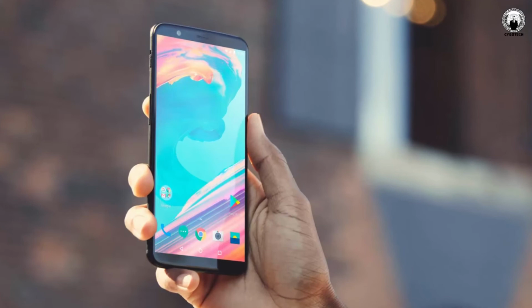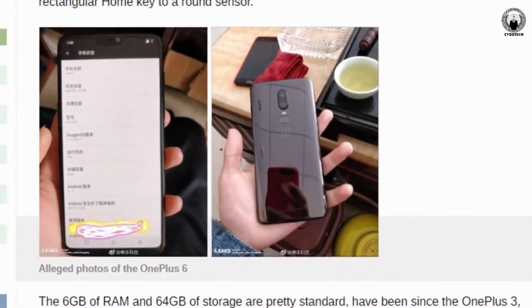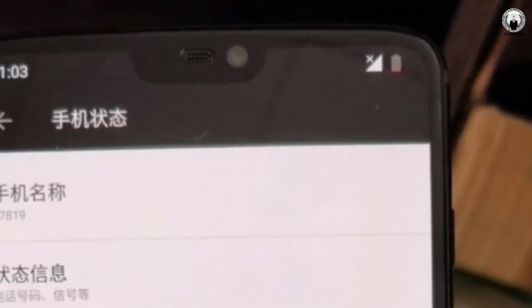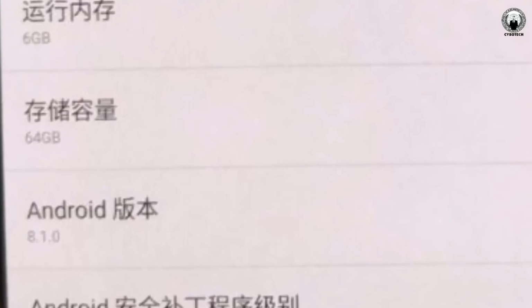The OnePlus 5T in November moved to an 18:9 screen. So what will the OnePlus 6 be like? If these photos are to be believed, it will be a part iPhone X and a part Galaxy S10 Plus. The front shows a notch in the screen big enough to hold the earpiece and selfie camera. Note the Android version is 8.1 Oreo and the Oxygen OS version 5.1.